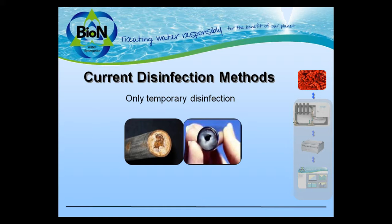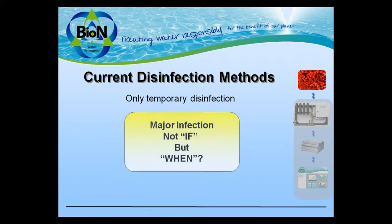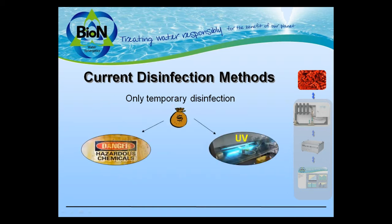In essence, with the use of current disinfection methods, the question is not if a major infection will occur, but when it will occur and how much it will cost you. So why spend money on a disinfection method that doesn't do the job properly and hence exposes you or your organization to possible litigation? And on top of everything else, introduces other critical issues. In the case of using chemical disinfection methods, please take a moment to consider the risks of staff handling dangerous chemicals and also corrosion as a result from the use of the chemicals. Can you justify that?